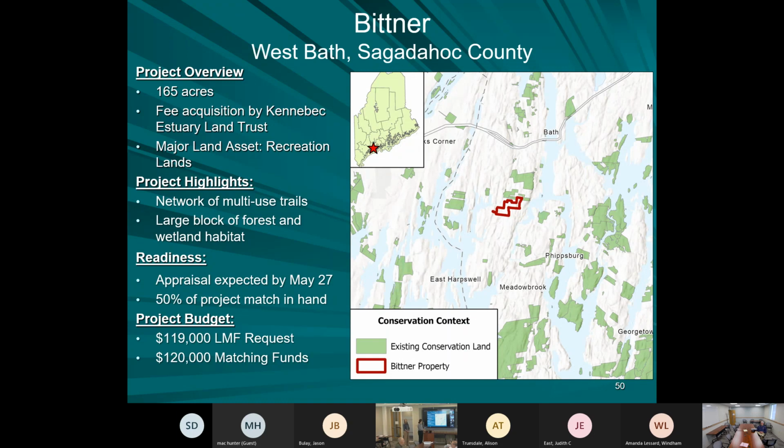And an update on access to this property. I have a letter from the town of West Bath that they have agreed to grant access across abutting property to the north. So that'll be accessible from another land trust preserve to the north, across that town land. Take it away. Thank you, Jason.